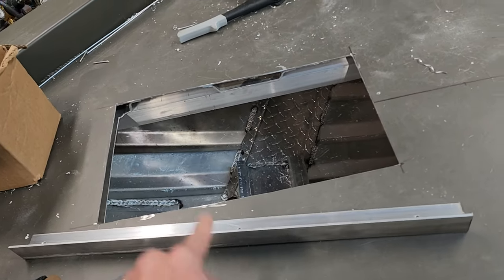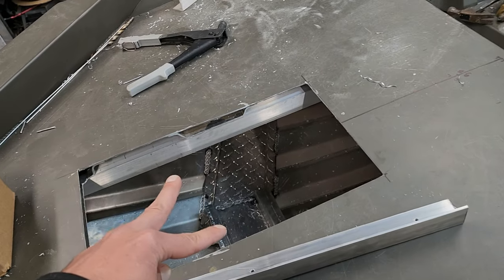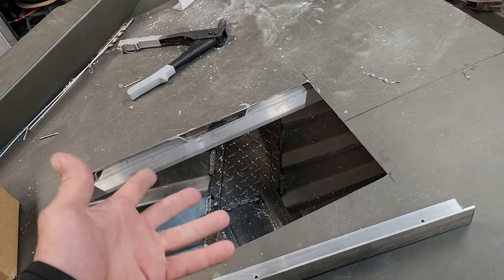I'm gonna go ahead and install this one on this side. I'm gonna cut my two pieces from my kickstand and I'm gonna get them tacked up in here and then I'll show you what we got.